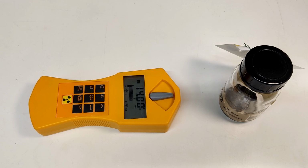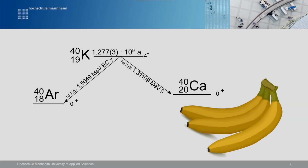In addition, the radioisotope potassium-40 emits not negligible gamma radiation. As potassium is an element required by plants, animals, and humans, we find it in many foods as well as in our body. In some cases, by measuring these gamma emissions, one can determine the potassium content without chemical analysis.